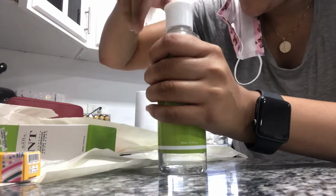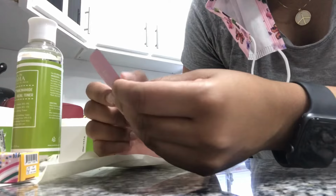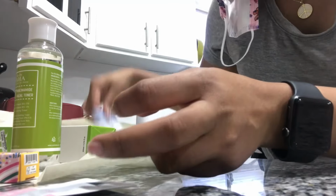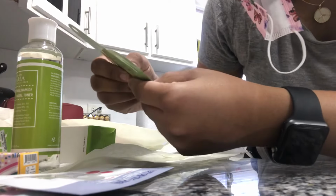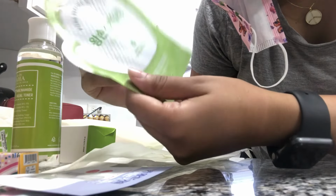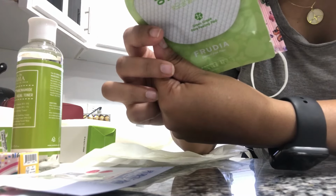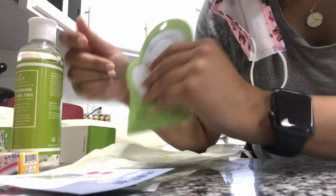Yeah. And she also gave me some samples, guys. There is a BB cream sample that I got here. Everything is in Chinese or Korean, I'm not sure. I also got another sample, and this is a green grape pore peeling pad. Basically this peeling pad melts away impurities, dead skin cells, clogged pores, all of that. So yeah, got some samples as well.